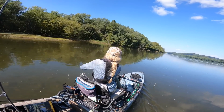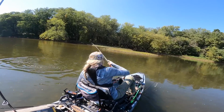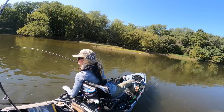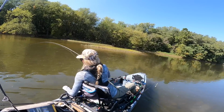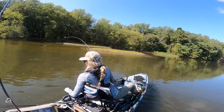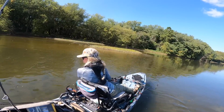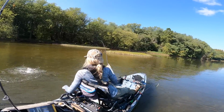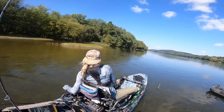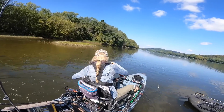Got him, yes! That's not near as big as that first one that chased it though. Did you see it waking after it? Yeah, I saw the other one. This one is not near as big as that other one, but it's still a nice fish, probably 17. Oh gosh, get out of the Torqeedo. You can press on your foot pedals to lift the motor completely out of the water. Really? Yep.